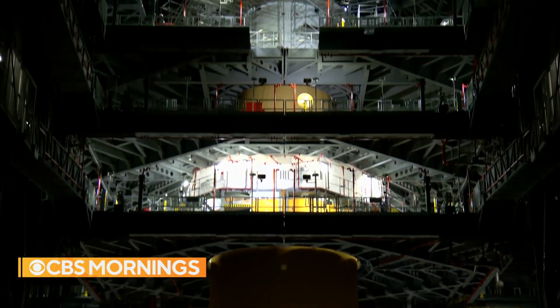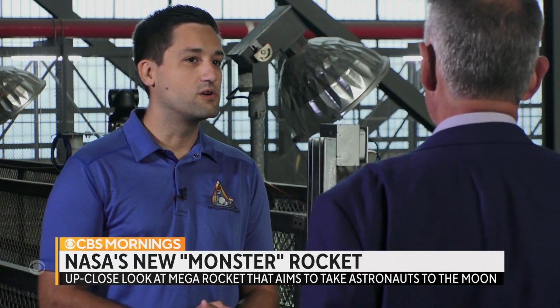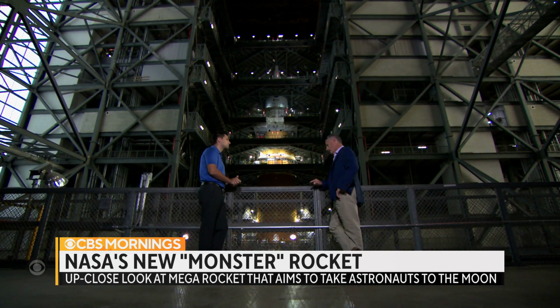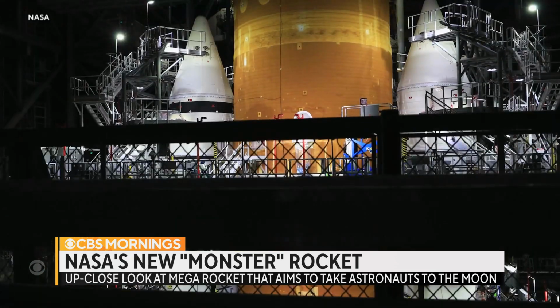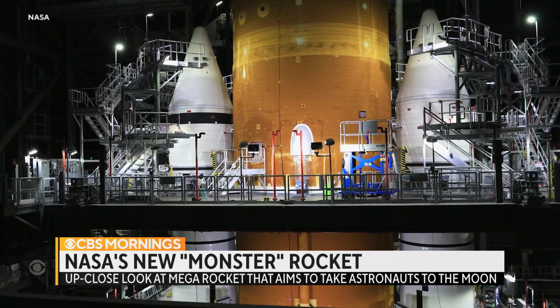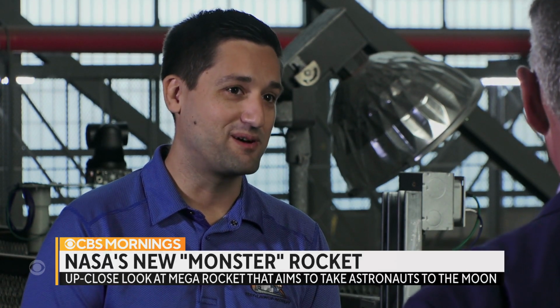It's called the Space Launch System, or SLS. This thing is massive. It's about 322 feet tall, so that's taller than the Statue of Liberty. We had to step way back with NASA Test Director Dan Flores to get a good look at the most powerful rocket ever built. If you look past the scaffolding, you can see the nose of the two boosters. How powerful? So the boosters provide about 7 million pounds of thrust at liftoff. That's a lot of power.